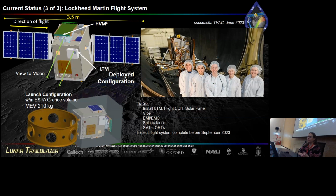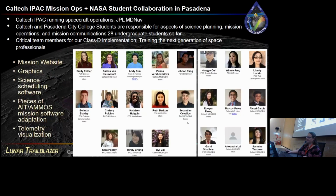astounding compared to what most space missions do. So this is an incredibly exciting time to be in the lunar community, and everyone should be very, very happy about that. We're really lucky. So now, in addition to being fast, a lot of these missions are very budget constrained.